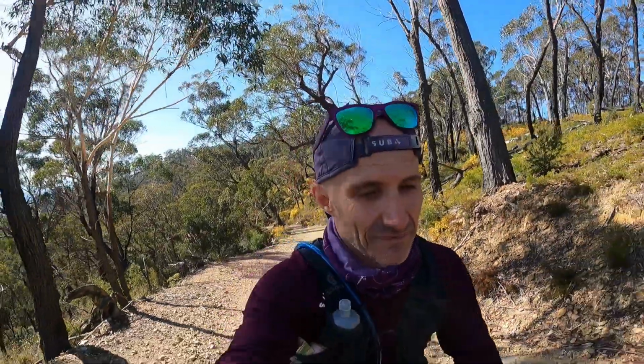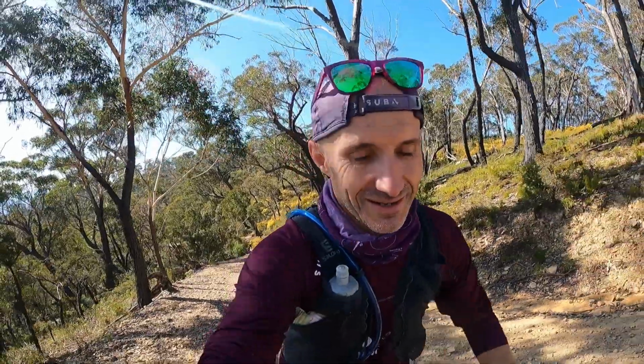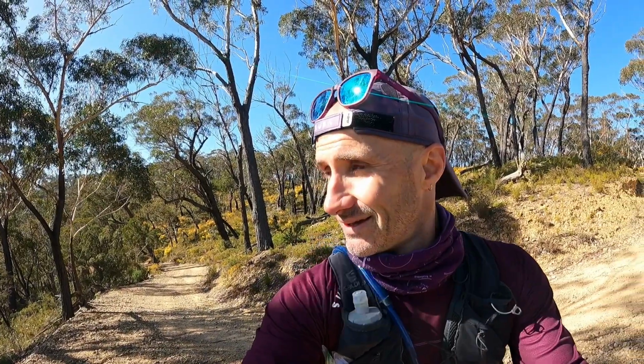Alright, when we get about 200 metres from the top of the Pluvi climb, it's actually the best view if you look back down the valley. Sometimes it's nice just to appreciate where you've actually come from and stop for 30 seconds if you can afford it.